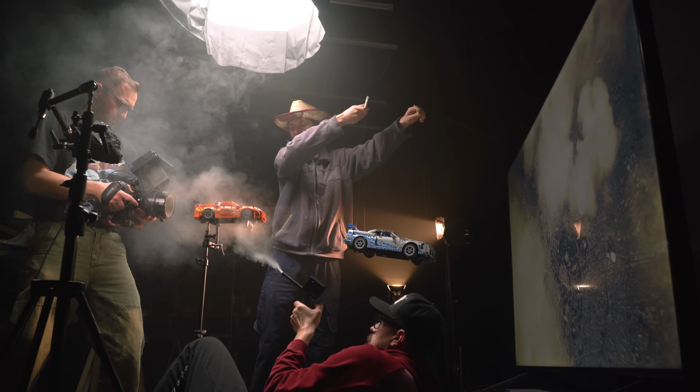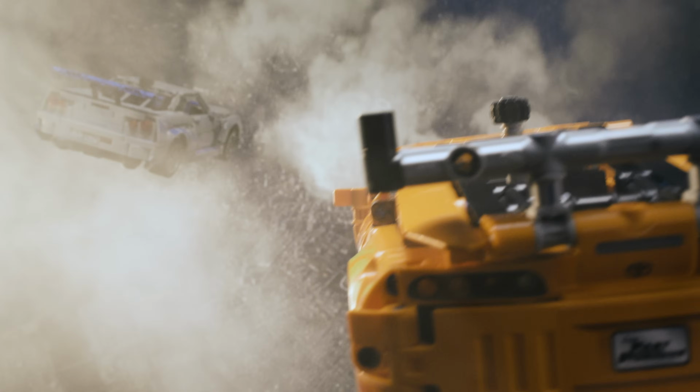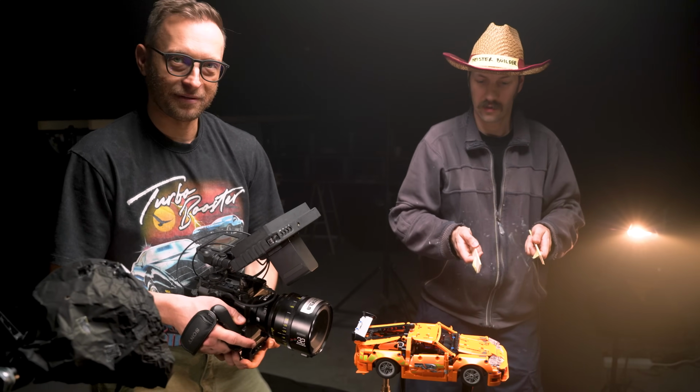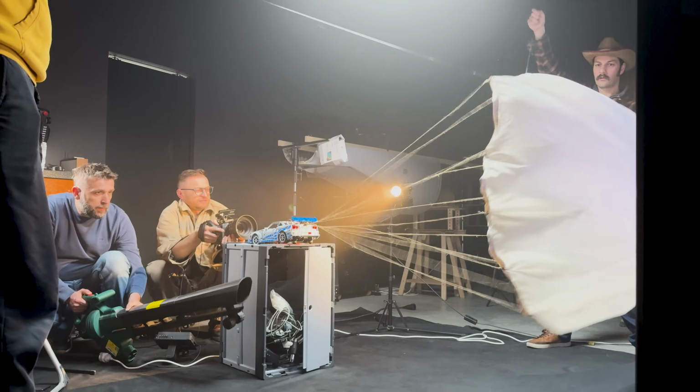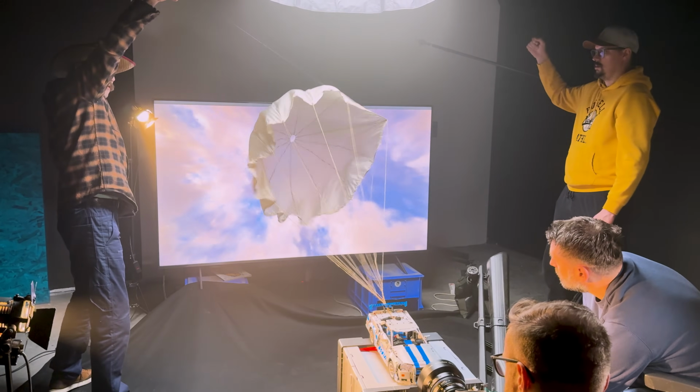3, 2, 1, action! To sell the shot, you have to invent a human airplane shape. I'm trying technique with my legs. A bit of hip shaking. Okay, we had a tailor create a parachute specifically for this shoot in the correct scale with the car.